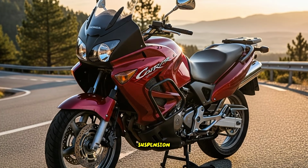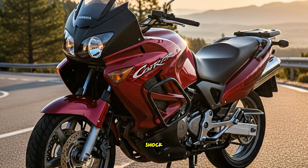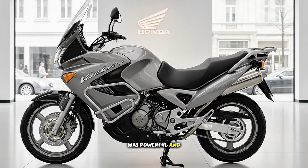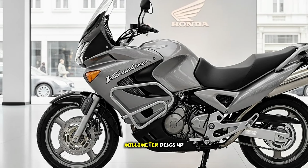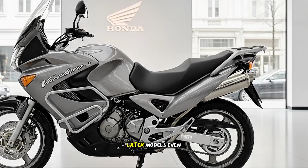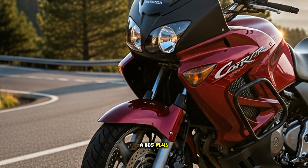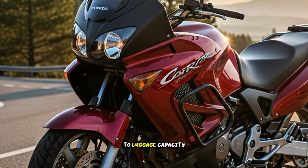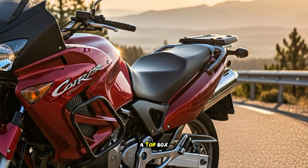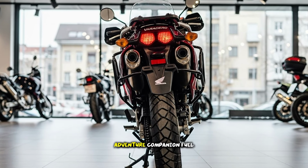The long travel suspension, featuring 43mm telescopic front forks and a ProLink adjustable rear shock, soaked up bumps, potholes, and gravel tracks with ease. The braking system was powerful and progressive, with dual 296mm discs up front and a single 256mm disc at the rear. Later models even came with Honda's combined ABS system, adding another layer of safety, a big plus for touring enthusiasts. When it came to luggage capacity, the Varadero was designed with touring in mind. With optional panniers, a top box, and multiple mounting points, riders could easily transform it into a long-haul adventure companion.